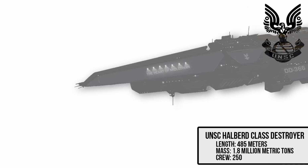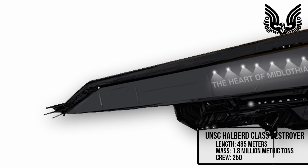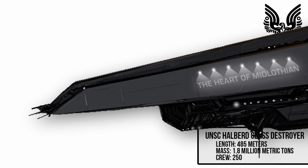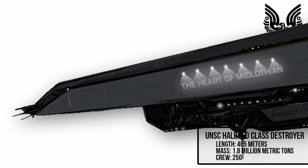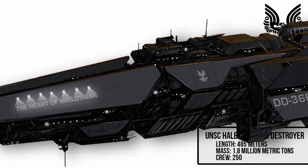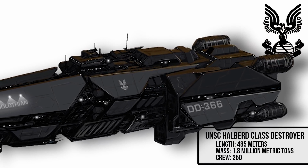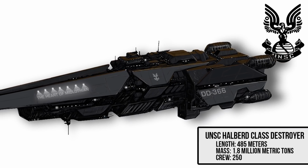Like most UNSC ships, the Halberd is built around a single key feature, its dual magnetic accelerator cannons. The Halberd's main cannon fires a variety of payloads, though would chiefly use kinetic rounds during battle. The second, smaller cannon fires kinetic projectiles only. Aside from the dual MACs, the ship was also armed with 26 Archer missile pods and typically carried 3 Shiva nuclear missiles on board. The Halberd also used standard UNSC miniature magnetic accelerator cannons for point defense.